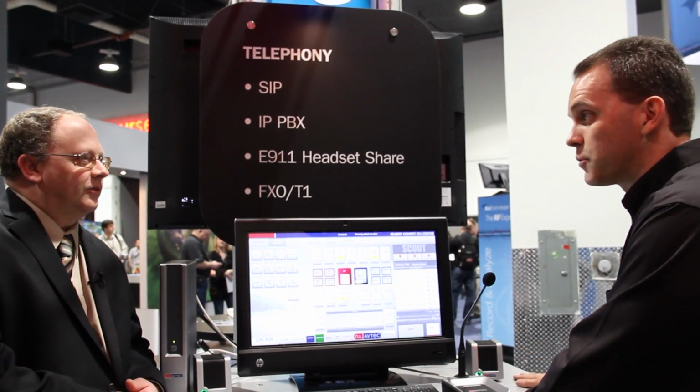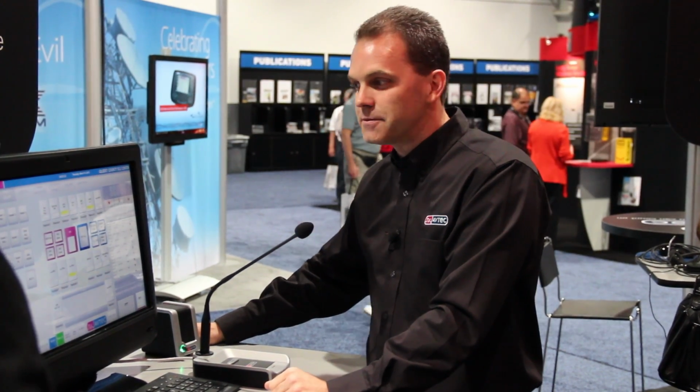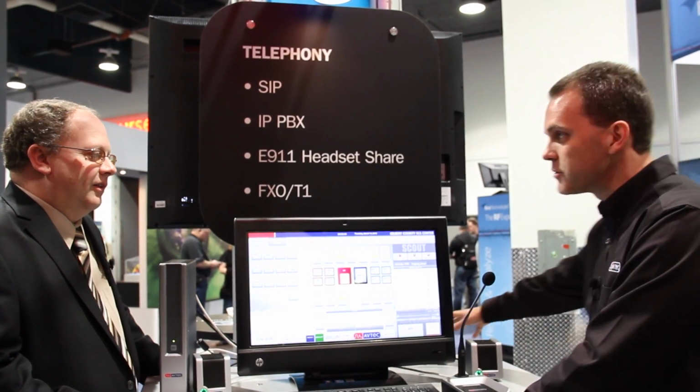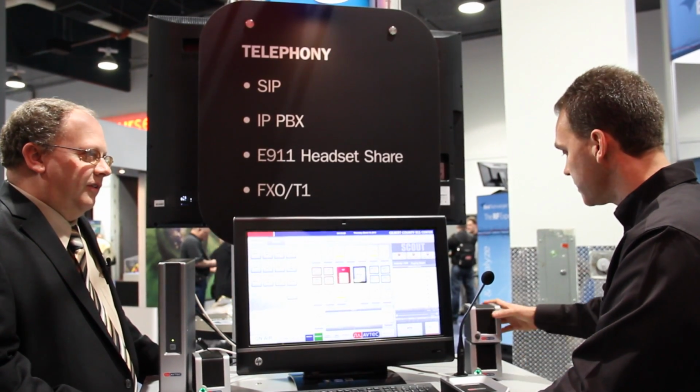Well, this is our hardware. We have our new media workstation. It has dual NIC interfaces. It's also about 30% smaller than the previous version. We have new speakers. Speakers are still stackable. You can have up to 10 on a Scout system, so they stack on top of each other like that.